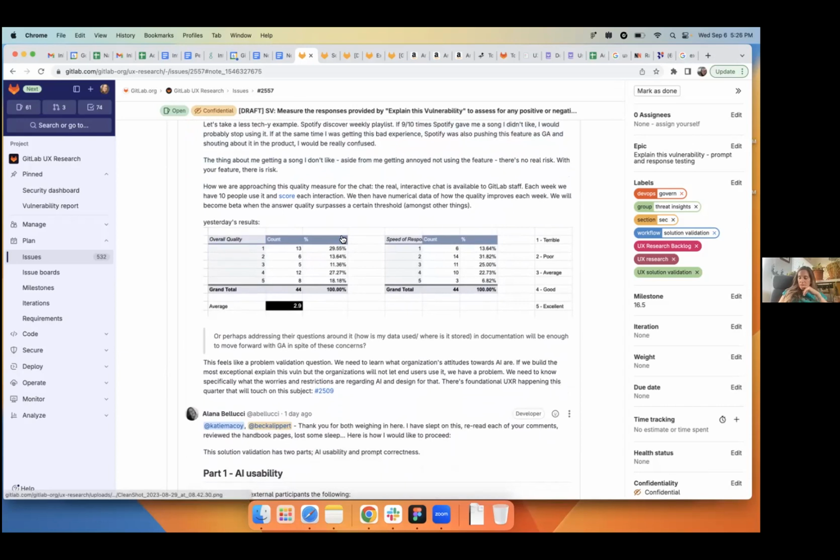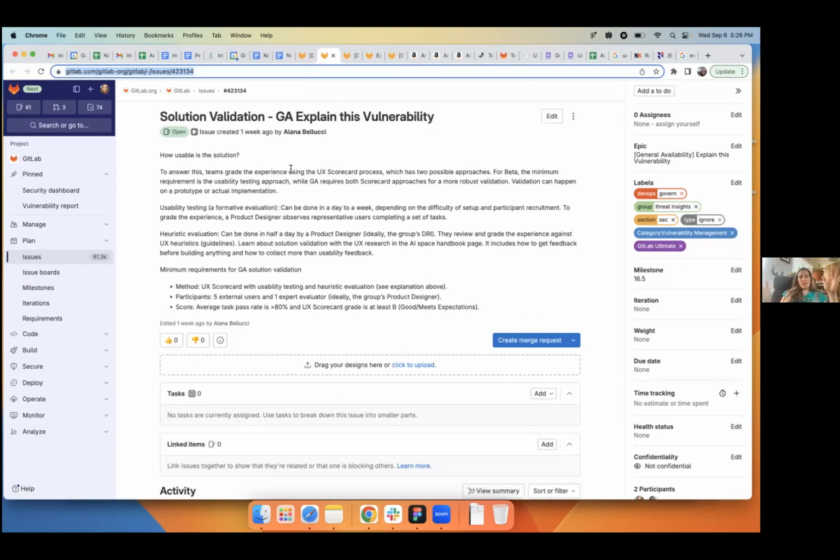So yeah, I appreciated her response here. So that's ongoing, but then Alana wanted to separate out the UX testing to GA, and this will be done by a scorecard. So this is scoped for 16.5. So I'll be working on this.